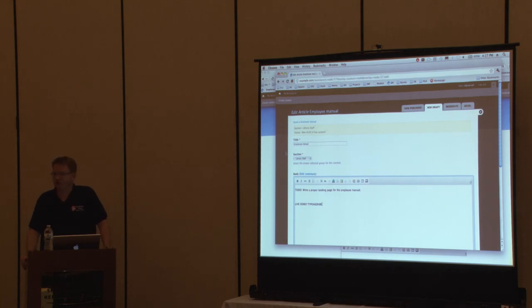But we don't necessarily turn on all the modules because some of our clients don't need the complex workflow stuff, right? So I just did a site that only has core Workbench. They're not using the access control. They're not using the moderation. They're just using the user dashboard stuff. And it turned a two-hour training session into a 20-minute training session.